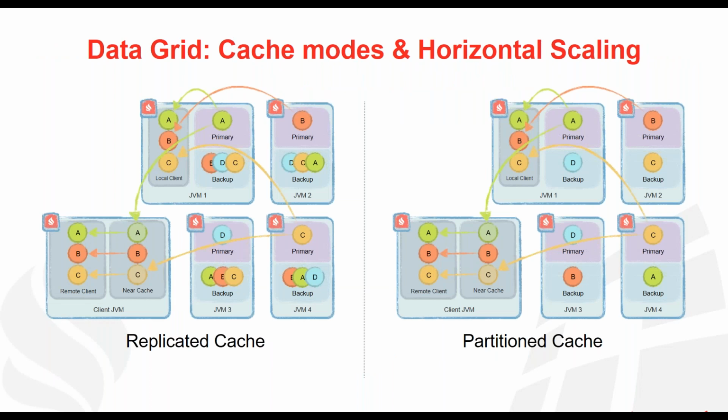Sure. For those who are not 100% familiar with what a data grid is, you can also think of it as a distributed cache. There are subtleties on both sides, but personally, I went a long time having heard about database caching as a DBA, but hadn't really heard about what a data grid is. I think that term is very common in financial services applications and in other industries. But either way, it's either a data grid or a distributed cache.